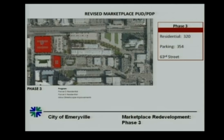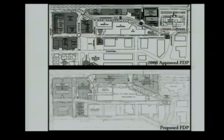So that is the main reason that is triggering this change in sequencing, and the fact that in terms of the project itself, it's a little bit smaller, it's a little bit shorter, and there's a change in mix. Mainly that office is now eliminated, and there's a slight reduction in retail or commercial space. So this is showing on the top what was approved, and both these are at build out. So you can see how the whole project looks at the end. And this would occur 25 years from now, or a little less than 25, and this would occur about 5 to 7 years from now.